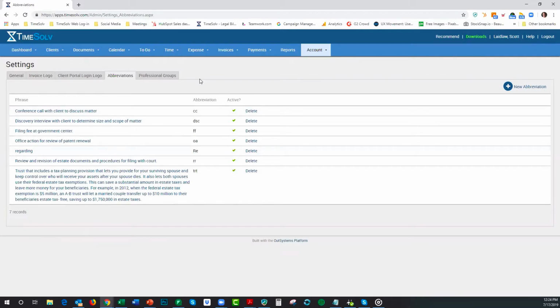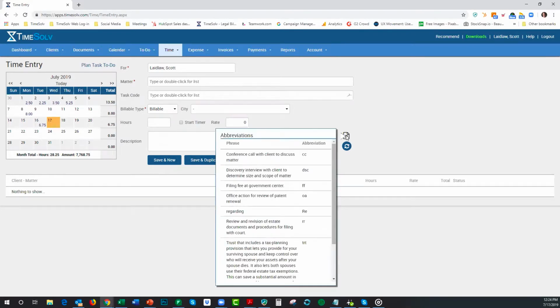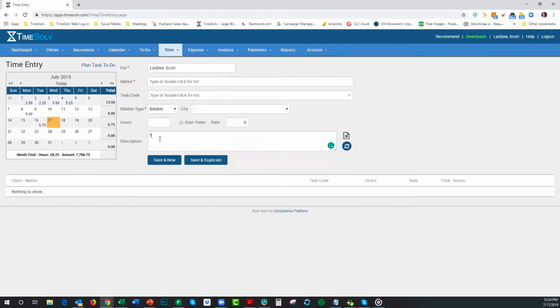Then to implement them, again, you go back to the time entry screen. As I was saying, we don't expect the timekeepers, the people who are making these time entries, to remember all the abbreviations that may have been created. So we do have a cheat sheet here. If you hover over this little paper icon, you'll see all the abbreviations so you can remember what they are. Oh yeah, there's a filing fee abbreviation. So I'm going to simply hit FF space, and there it is.